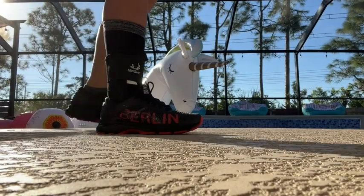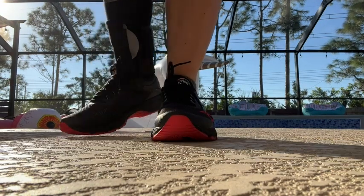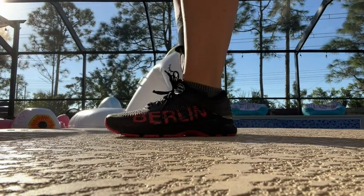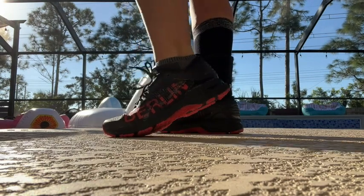This is a pair of ASICS, and I'm very happy to report that it has an incredibly wide toe box. I'm able to wiggle my toes, there's no scrunching. I have a size 10 shoe.